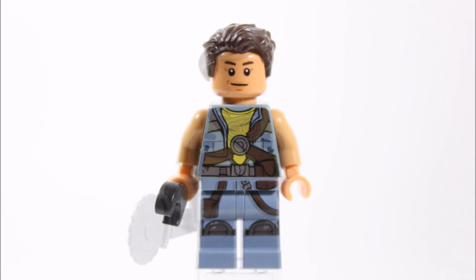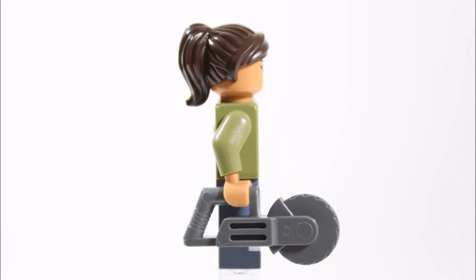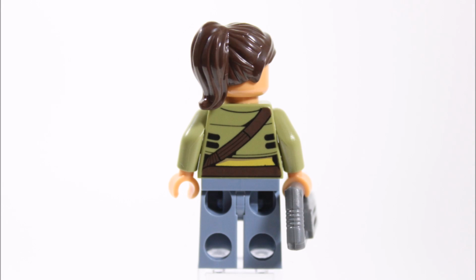Now Cordy has the same sand blue scavenger legs as Xander, but she has this cool olive green jacket torso with nice belt printing, and we like the binoculars in the middle. And from the side you can see she's equipped with a saw to cut up all that scrap, and at the back the torso's good printing continues.